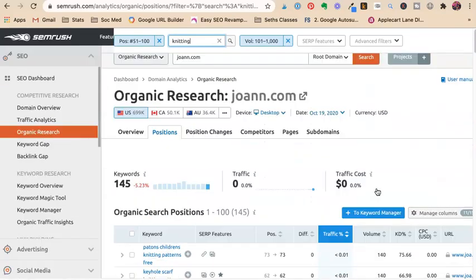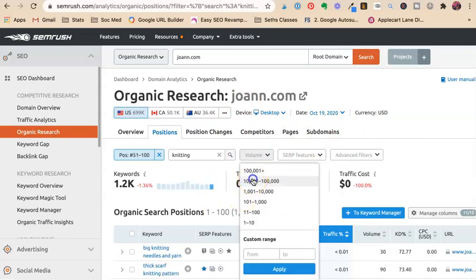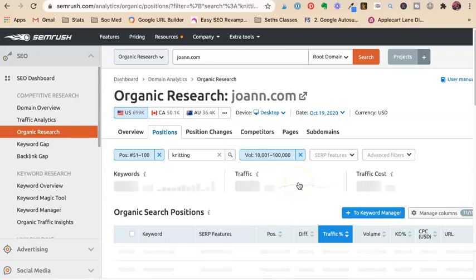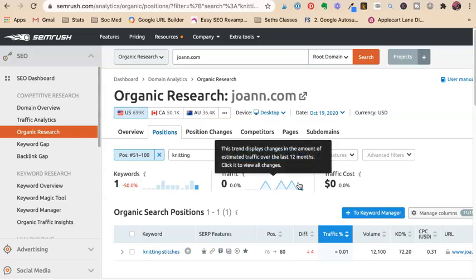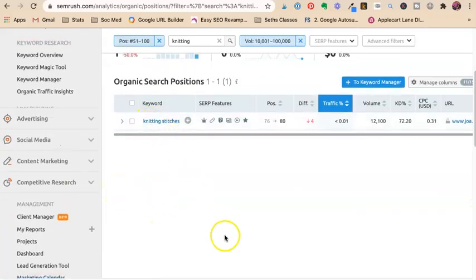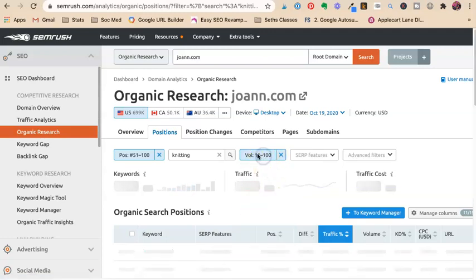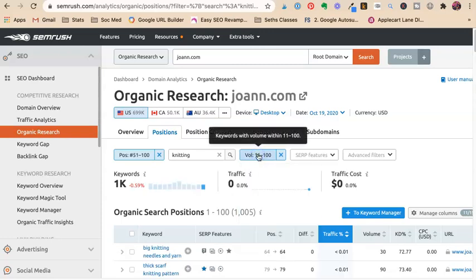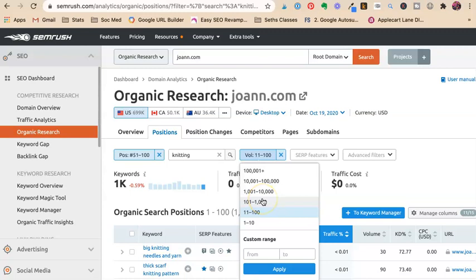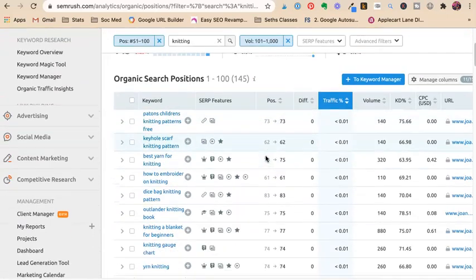Now, why am I trying to find low volume keywords? We could say, I want to clear that, and I want only ones that get, hold on, it's thinking, it's mad at me now. Okay, come on. Say, I only want ones that get 10,000 to 100,000 searches a month. Well, the problem with that is that Joanne's is trying for that, and they only have one keyword ranking for that term, knitting stitches. So that is so competitive that you are not going to outrank the bloggers and the people who are spending all their time doing this. This blog post and this video is to help real e-commerce shop sellers to figure things out, not to try to become a blogger and rank on Google for everything.